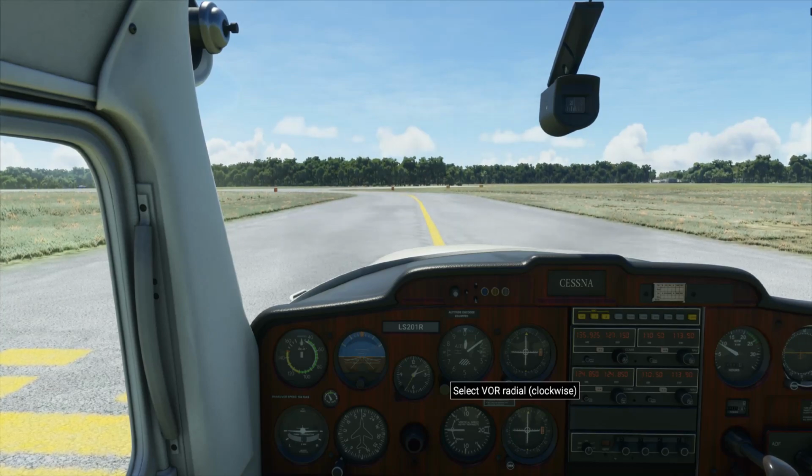Okay, so we're going to move up here. Jackson, a little bit short. Evening. I'm looking at the map here and we're a little bit short.